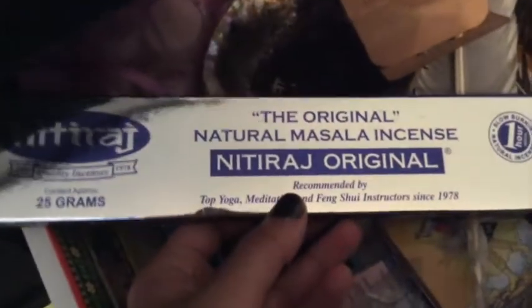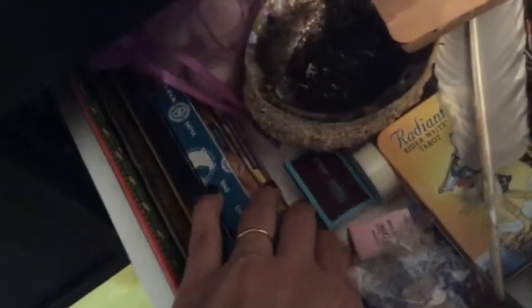Let's see, little candles, lots of stick incense here, and it's in the original packaging. If you're looking for incense and you're in the U.S., I don't know if they ship outside the U.S., but there is a website called incensewarehouse.com, and they have just all the incense at excellent prices. That's the incense drawer right by the games.